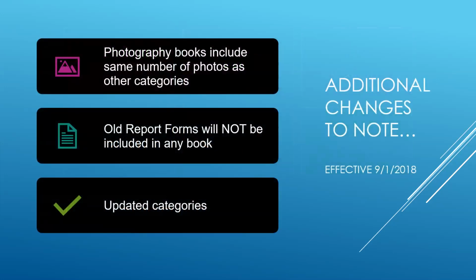So photo books include the same number of photos as any other category. Old record book forms will not be included in any book. Previously you would include old record book forms, but that's no longer necessary. They have updated the categories. They're the same categories from the previous year, and all that is available on the state website to see the different categories. The categories are also in the family guide.